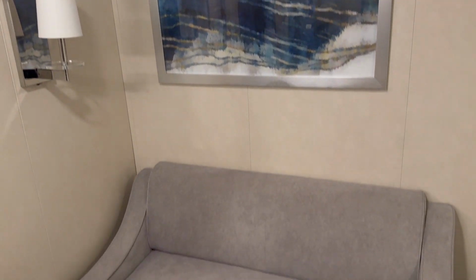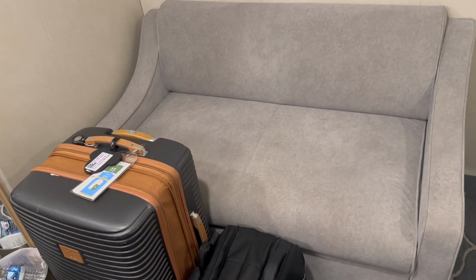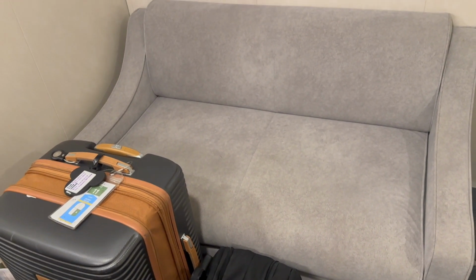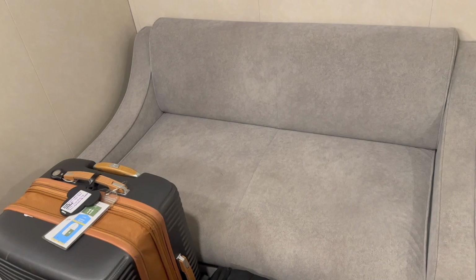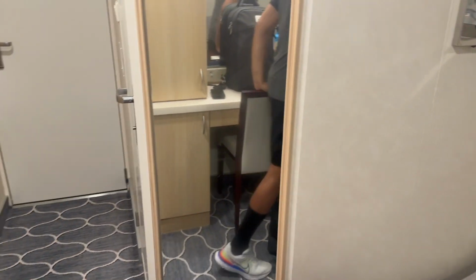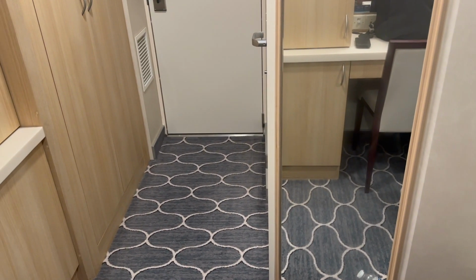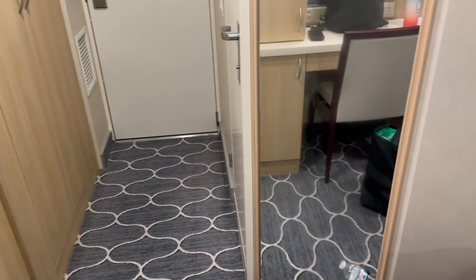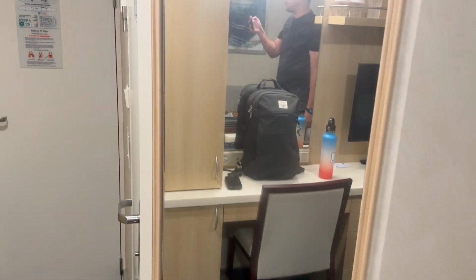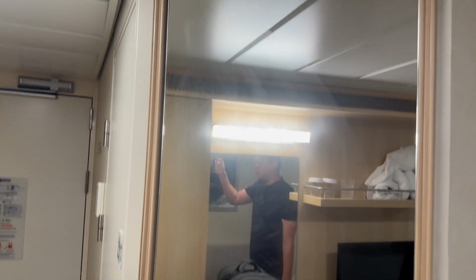We'll work our way around here. Blank wall. Then we've got some more artwork and a little sofa seat here. This does not, from what I could tell, pull out or anything. So this is only a two-person maximum room, which is probably a good thing because it's pretty small. I can't imagine it being comfortable with more than two people in here. But people do have 3 or 4 people in an inside cabin sometimes with the Pullman beds coming down from the ceilings and all that. So you gotta do what you gotta do sometimes. Nice big mirror there, so you can see your full outfit and all that.